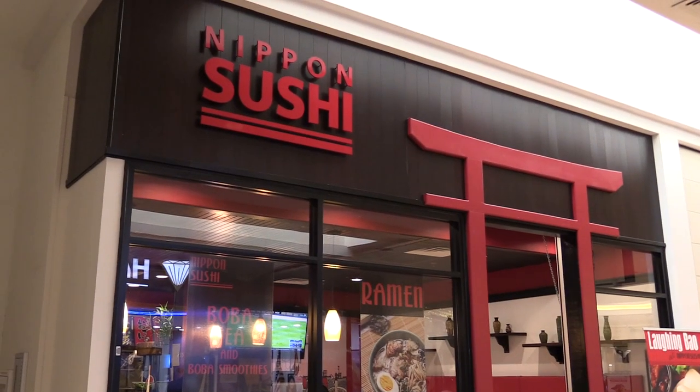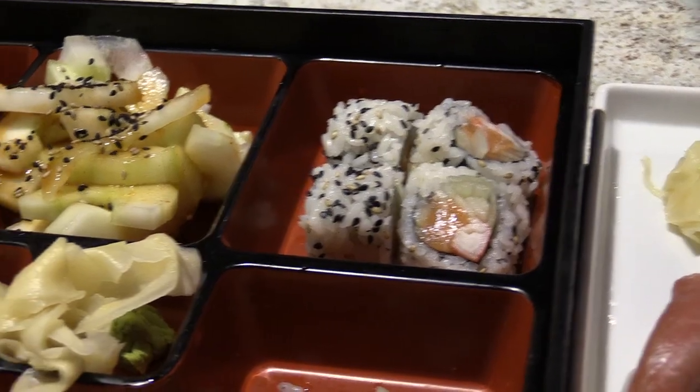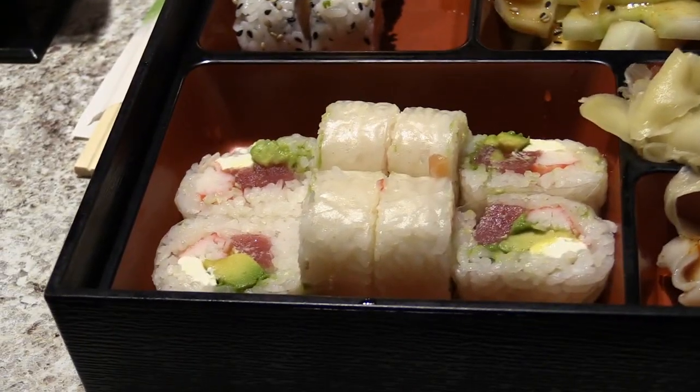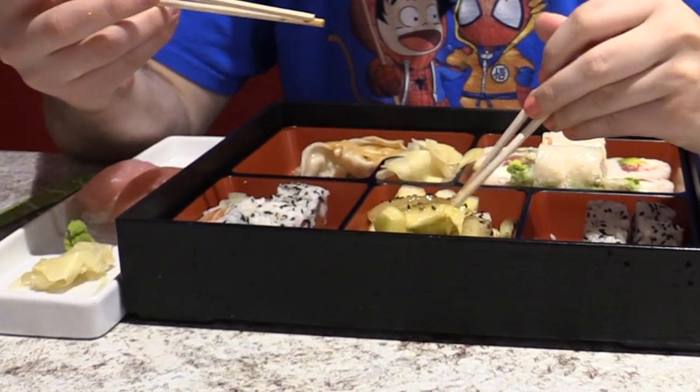Up next, we headed to a personal favorite of mine located in Cordova Mall, Nippon Sushi. We had ordered some pretty basic stuff, some nigiri, Alaskan salmon roll, and a Boston roll, along with some cucumber salad and some chow mein. What is that? It's cucumber salad. The finest of the lines. The lines.